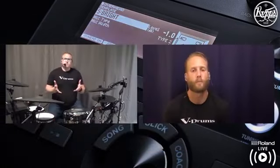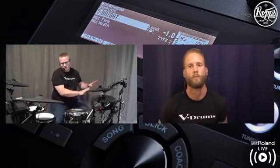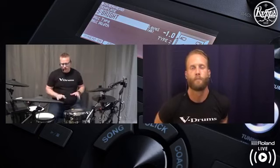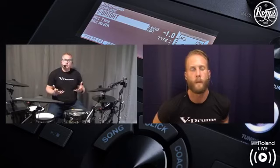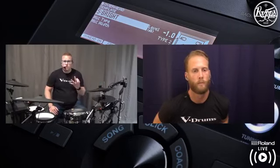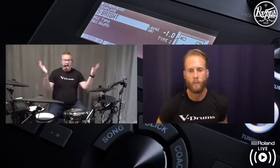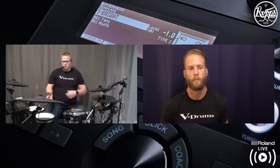And I'm going to switch back to this because one of the great features about the module itself is not only can we customize the sounds that are in it, and we're going to go into that and have a great time doing it, but you can expand your setup very easily with this module. So right now our Crash 2 is actually run into the Crash 2 on the back of the module, and then there are 3 more auxiliary inputs on the back of this module. So I could add 3 more pads or 3 more cymbals or another kick trigger if you wanted to.